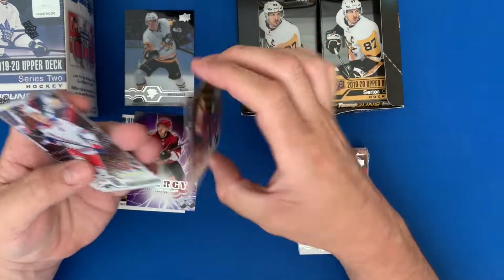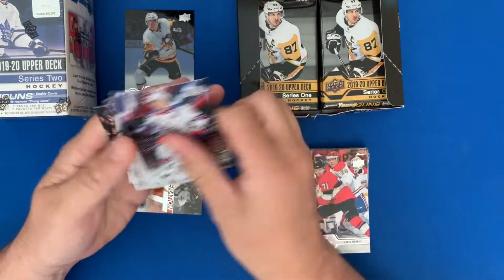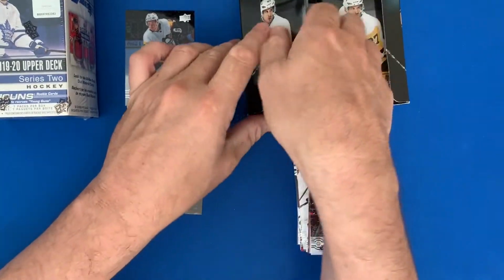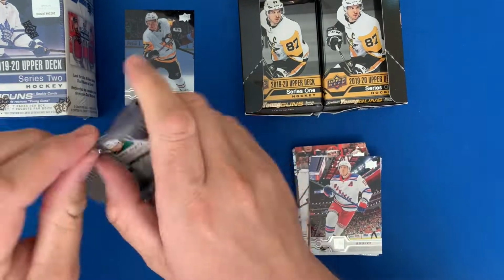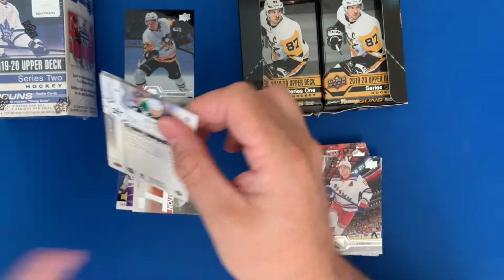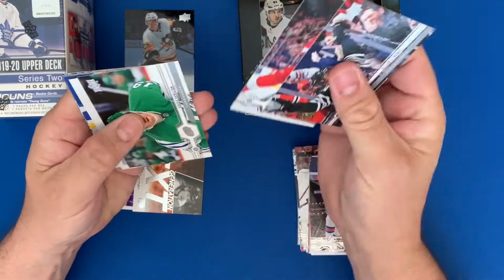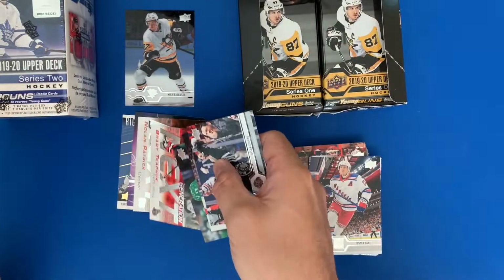Nolan Patrick Next Generation card. Haven't hit a Young Gun yet. Another Next Generation of Brady Tkachuk.